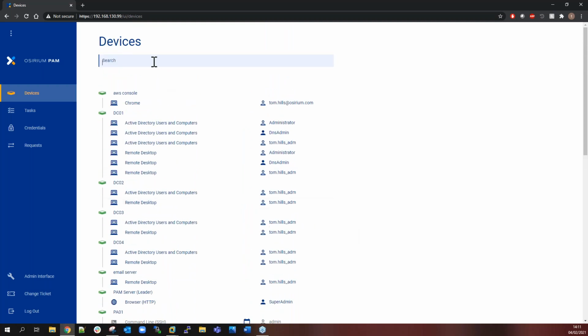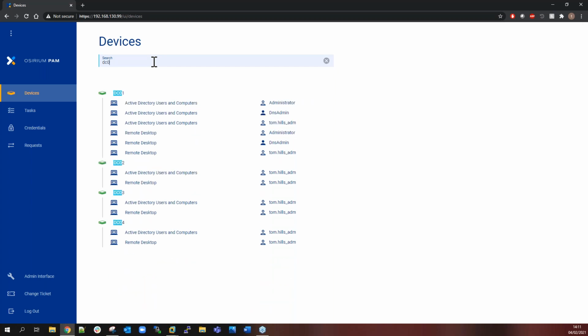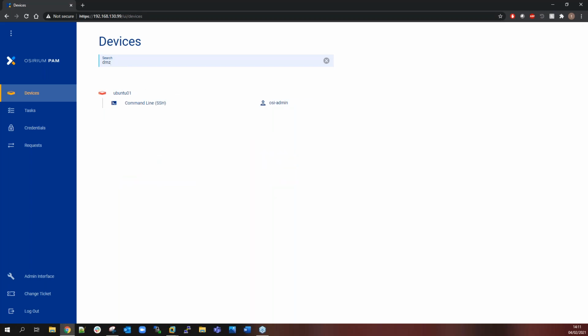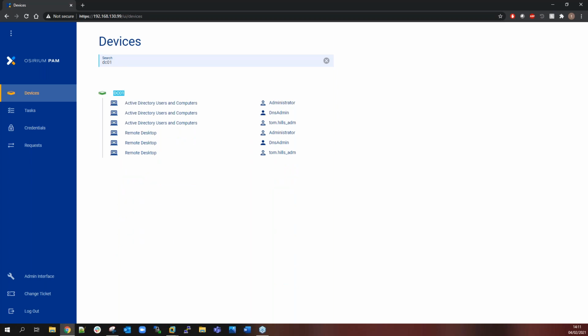So let's now say that PAM has been rolled out and we've got access to hundreds of devices. Scrolling through like I've just done isn't really efficient. So users can search for devices based on address, for example, IP address here. I could also search via hostname as well, so DC01. Interestingly enough, with Osirium, a differentiator for us is the ability for you to configure your own custom metadata-based searching. So if you wanted to group devices by device type or location geographically, as I'm demonstrating here, or even I've tagged some of my devices that are in my DMZ, so showing me all the devices over there. So I'm able to find the device that I'm looking for and find it quickly.